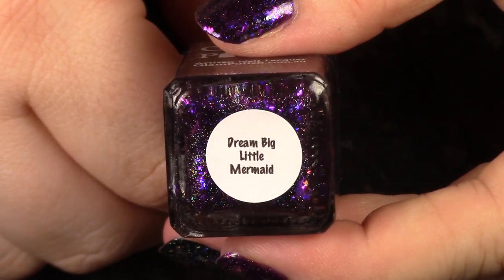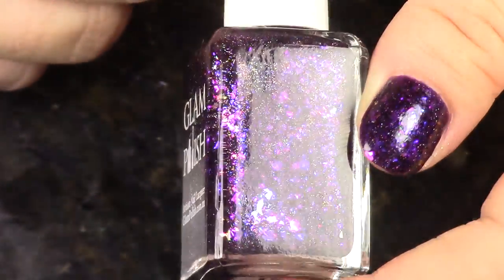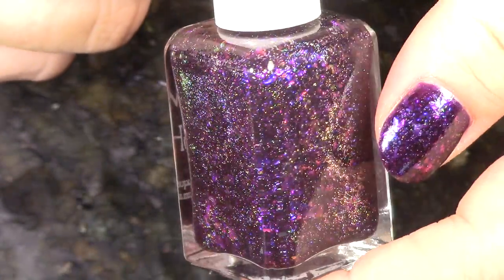So this one is called Dream Big Little Mermaid, and it's described as a dark purple jelly with pink to purple to green iridescent flakies and blue to purple iridescent flakies and fine hollow micro glitter. You guys, this is so beautiful. Totally different look than the rest of them.